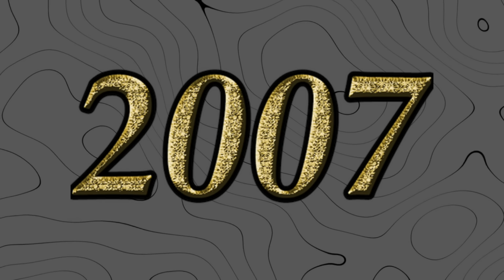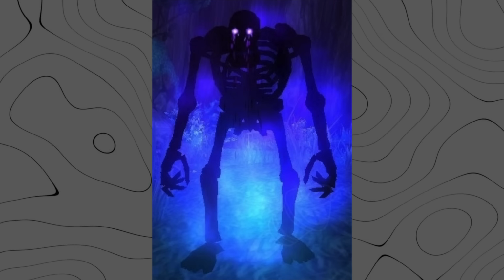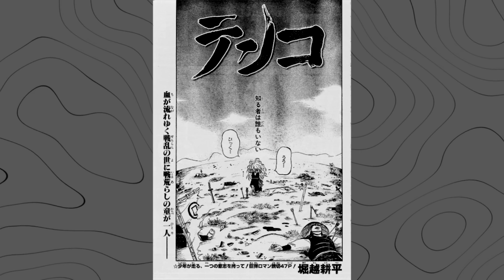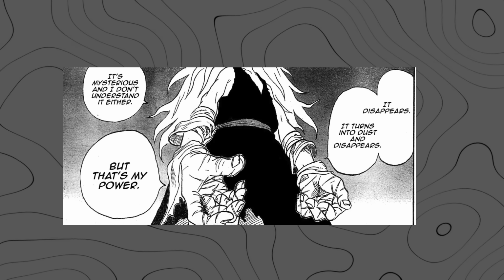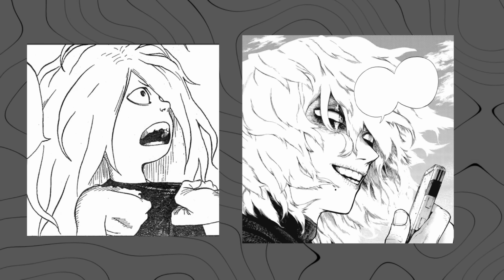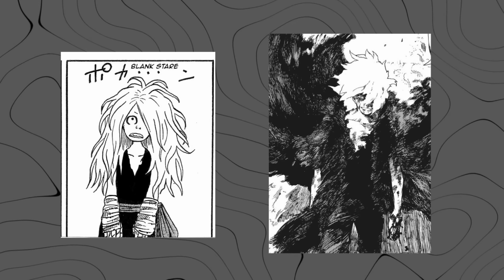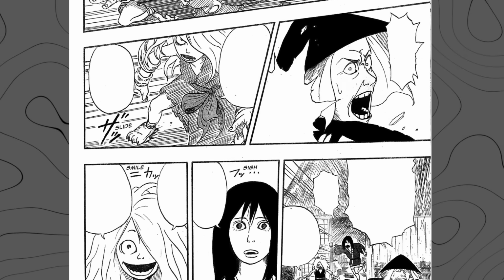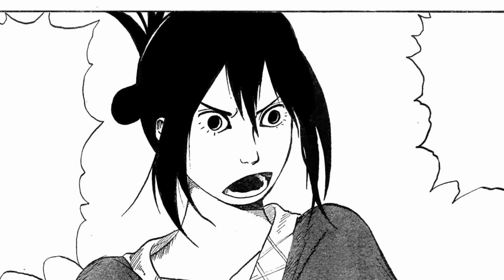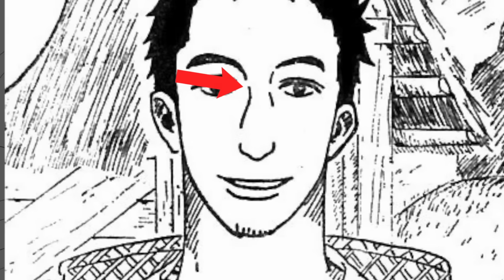In 2007, Horikoshi emerged from the Shadow Realm and published a one-shot called Tenko about this kid with white hair that hates everyone and has the power to disintegrate anything he touches. Clearly, this was the inspiration for Mineta, but look at how different the art style is compared to his most recent work. There's a lot to unpack about it, but specifically I want you to pay attention to the noses and the mouths. Whoa! Look at that nose bridge!